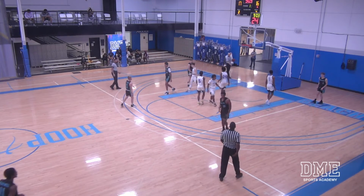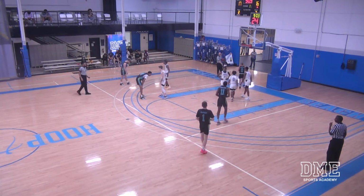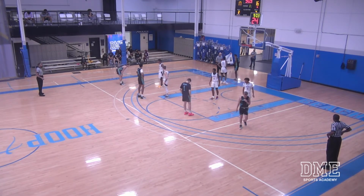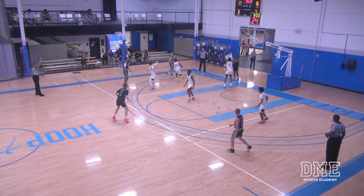And that foul was on the floor, so DME is on defense here. Combine has a chance to score out of the baseline. New players coming in, number 11 and number 1. Number 1, Mangirdas Navickas from Lithuania. And number 11, Mackenzie Blackwell from Novi, Michigan.